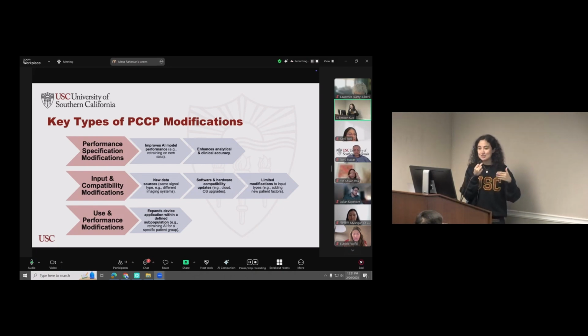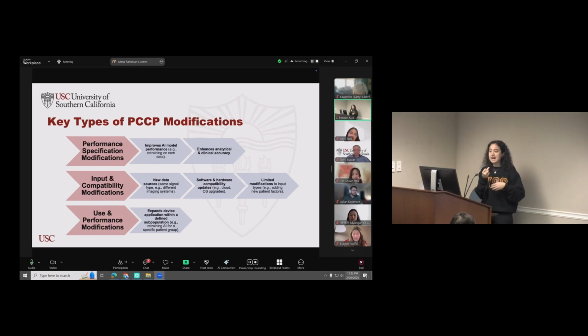Now I'm going to show you the types of these modifications. It can be a modification in performance, for example, retraining on new data, or enhancing the clinical accuracy and analytical accuracy. It can be input and compatibility, for example, we give our algorithm new data sources, or there are some compatibility updates between software and hardware. Or there are some limited modifications, for example, we want to give our device new patient factors. And also there are use and performance modifications, for example, we want to retrain the AI for a specific population of patients.